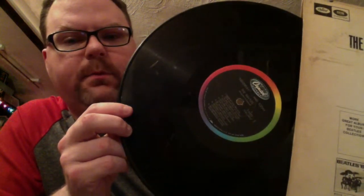Again, in looking at the record, you can see nice label, real label. The only problem is on this side, I don't know what the heck's all over it.